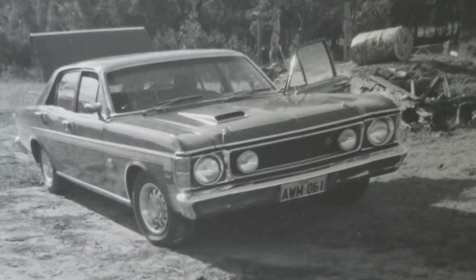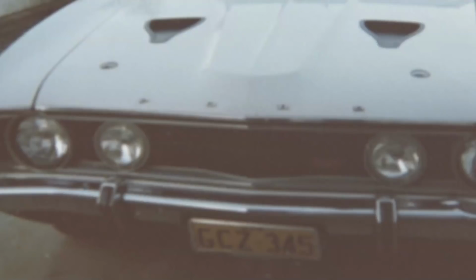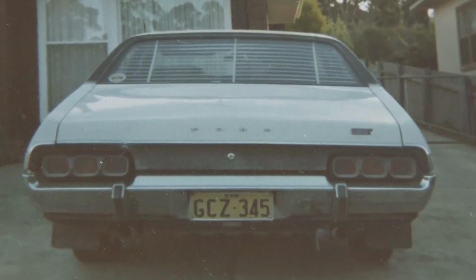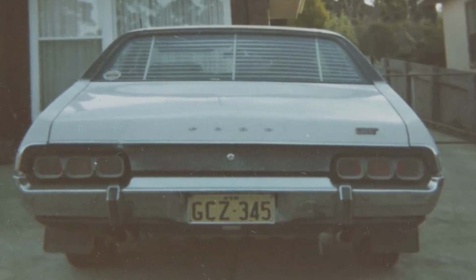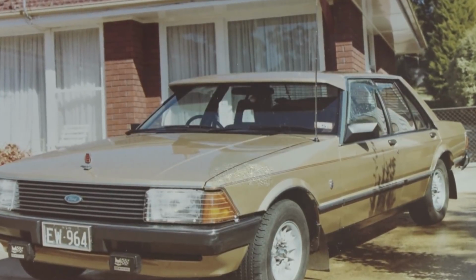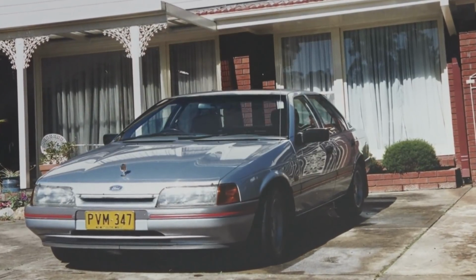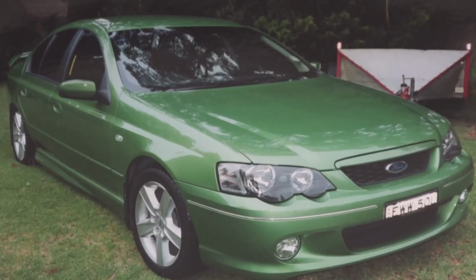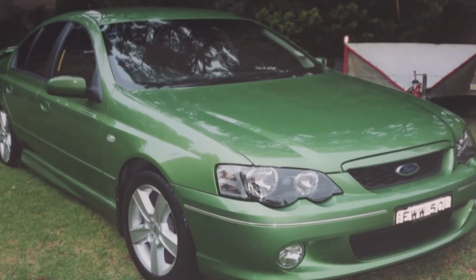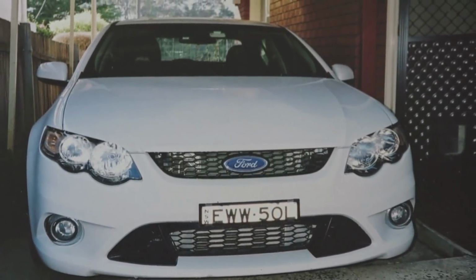So I bought an XW GT, a red XW GT Falcon. Then I went and bought an XA GT, which was white with a black vinyl top. It was second hand, only had 5,500 miles on it. Then it was an XD, XF V8, and then EA, then ED, EB, BA. It was a turbocharged 6-cylinder turbo, and then I finally bought an FG, which was a turbocharged car too.